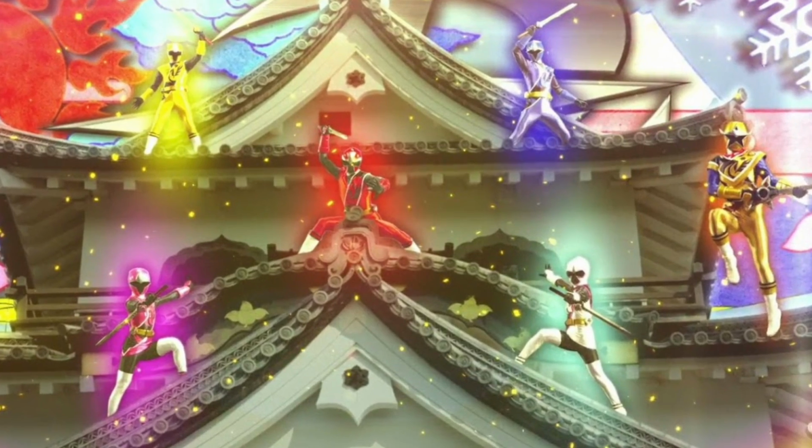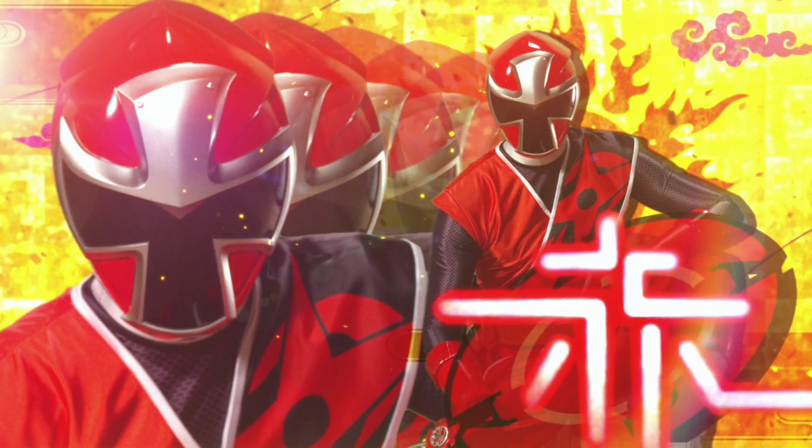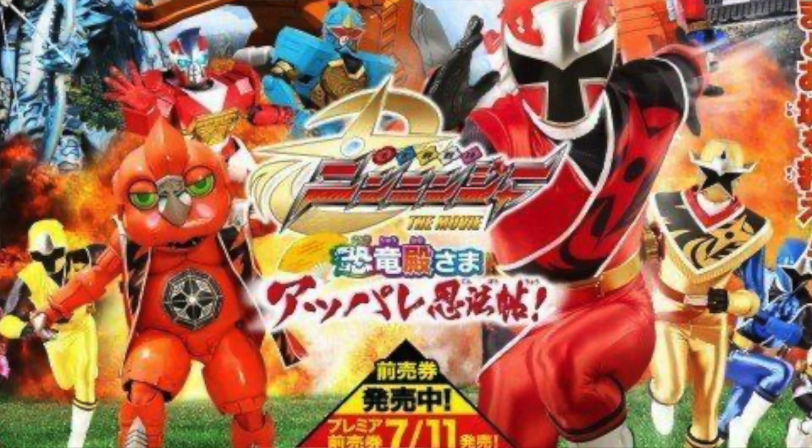Seen in Shuriken Sentai Ninja, it's an orange Tyrannosaurus auxiliary Zord used by Aka-Ninja. Being first seen in the movie, the Dinosaur Lord's Splendid Ninja Scroll. It has a humanoid form which is pretty cool, but it can also combine with the Shurikenjin to form the Shurikenjin Dino, which is a basic name. I expect there to be more Jurassic adjectives.